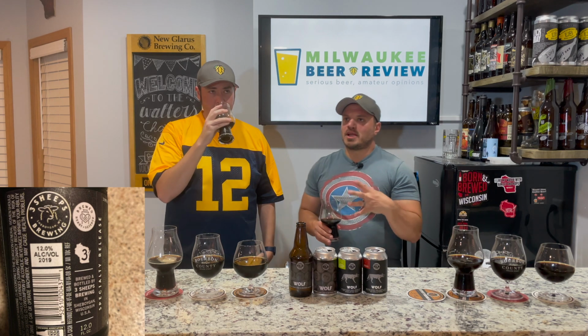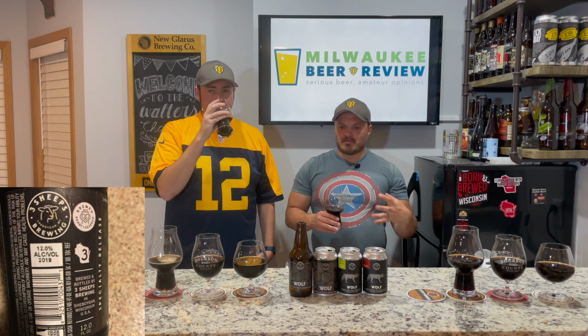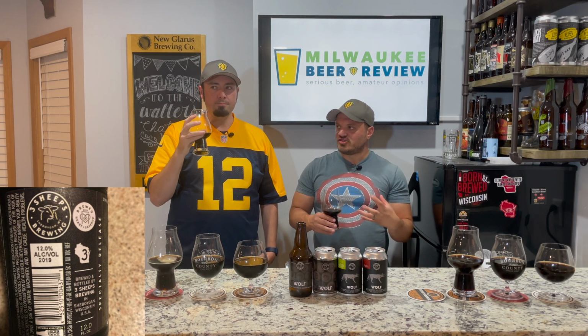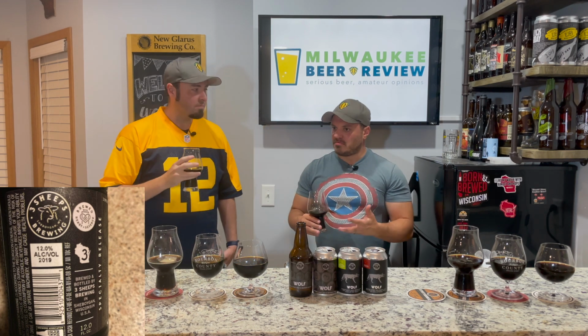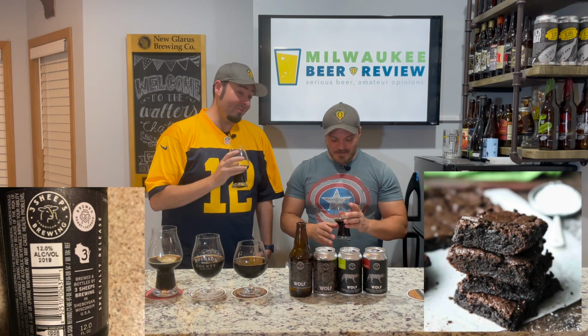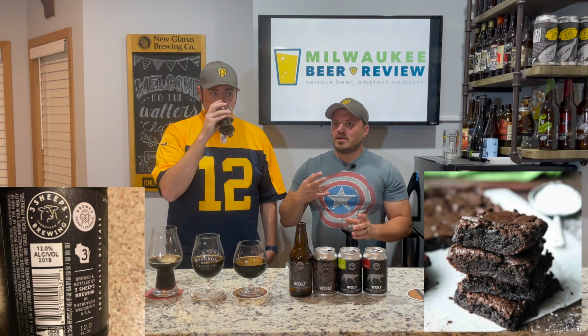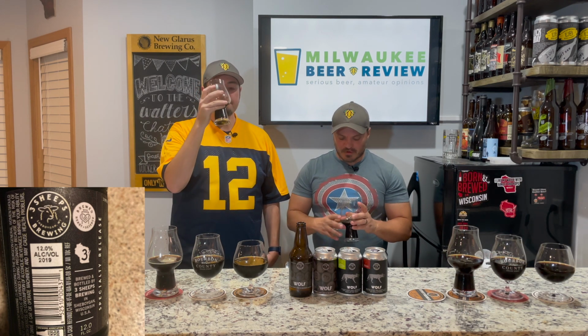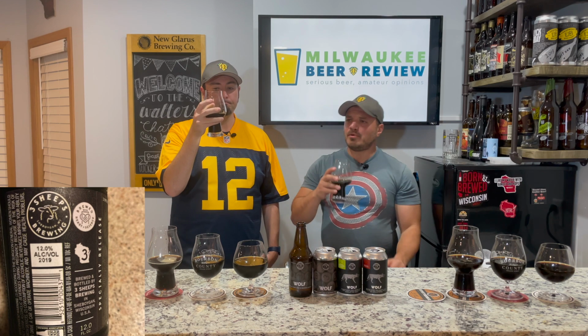I feel like most of the time we have just base bourbon barrel beers, you get more of a vanilla note. And this, it's the chocolate. For whatever reason, I'm getting very chocolate, for lack of a better term, fudgy notes to this one. It's a heavy beer, but I really like it. It's really good. It's really flavorful. It's full-bodied.